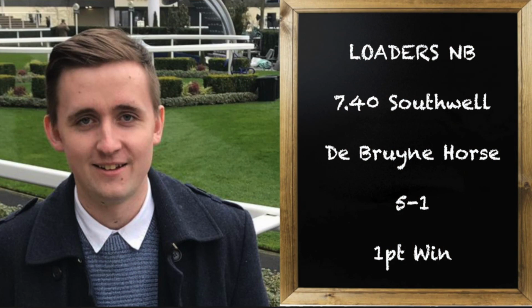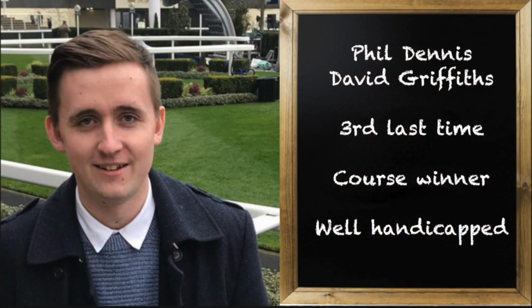We go to the 7:40 here with a horse called De Bruyne Horse for Phil Dennis and David Griffiths. Now, I'm no Manchester City fan, but I'm hoping De Bruyne Horse can do the business for us, obviously named after Kevin De Bruyne. Actually, this horse used to be trained by Richard Hannon, and I think he was in the colours of the Midland Racing Group. I know they've had a few horses down the years named after Man City players or related to Manchester City. Obviously some of them must support the football team.